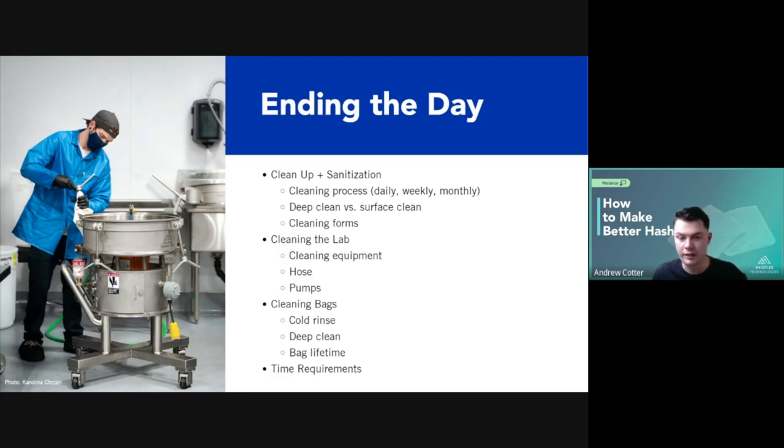What I typically try to do throughout the day is, as soon as I've finished collecting off of a bag, I will bring it right to a cold water rinse area and give it a good spray down. Typically, you can get all of your solids off that bag if you're cleaning them really quickly after you've used them and you're using very cold water.